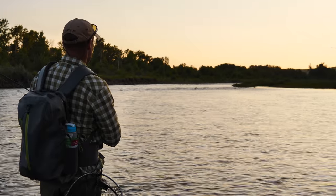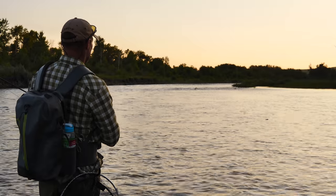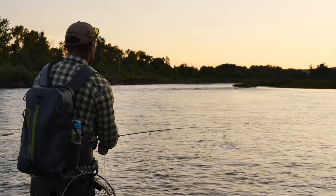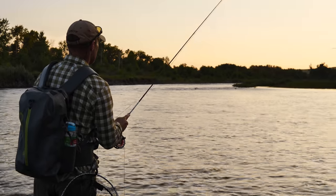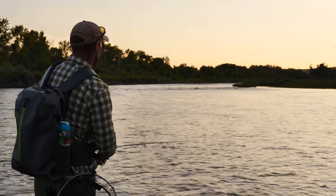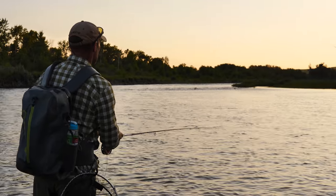Ripping hook sets come from a poor cast and are compounded by poor line control, leading to the need to rip the rod and line in compensation. These hook sets seldom stick. If you find yourself missing the set on more than half the takes, your line control needs work.